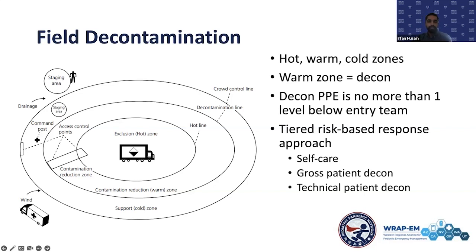So taking a tiered approach to patient decontamination allows responders to base the nature and level of decontamination on the type and extent of contamination, as well as resources and capabilities of responders on scene. This approach allows flexibility and a scalable approach that really ranges from limited actions that patients can take on their own to actions that require equipment and supplies.